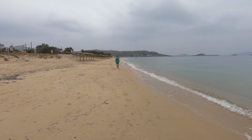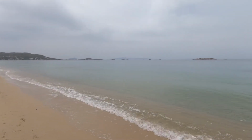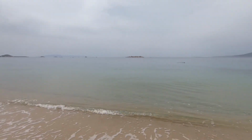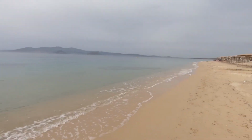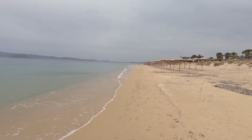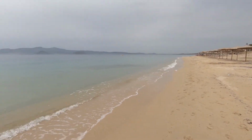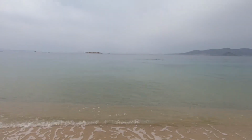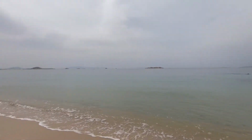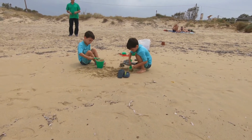A beach. I have to take a car to get here. But it goes on. It appears to go on for miles. It just keeps going and going around that corner. And the water is so clear and appears to be just as shallow as St. George's Beach, which is where we're staying, so we'll give it a shot in a second, see how shallow it is.